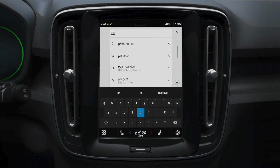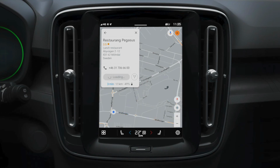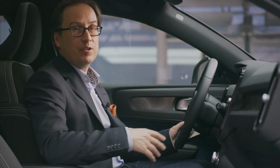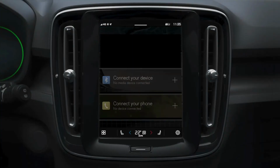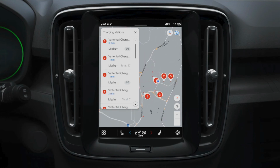And of course, with the Google system, the other thing that's available is Google Maps. That gives you really efficient directions to wherever you're going. Now, one of the things that are really great is there's a number of features that make it easier to own an electric vehicle. So sometimes when we've talked to customers, they have some questions about where do I charge my car and those kinds of things. Well, you can just ask Google.